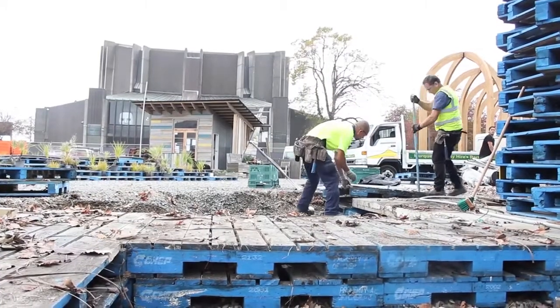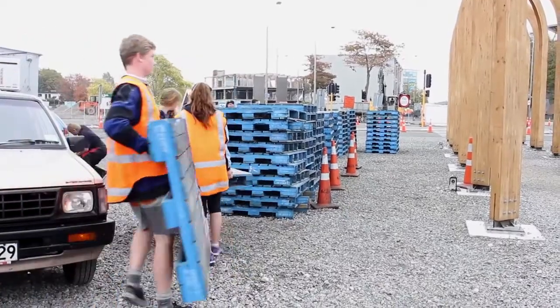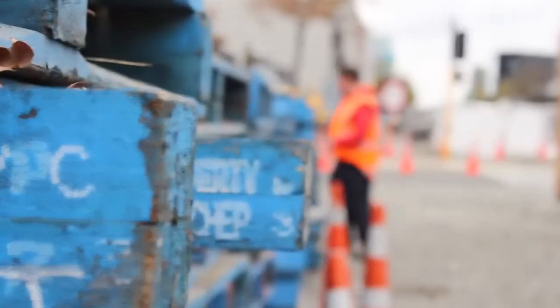We also had all the floor lifted up as well, so we had all these people lifting up the 500, 800 pallets that made up the floor, and got all those out and started these pallet stacks.